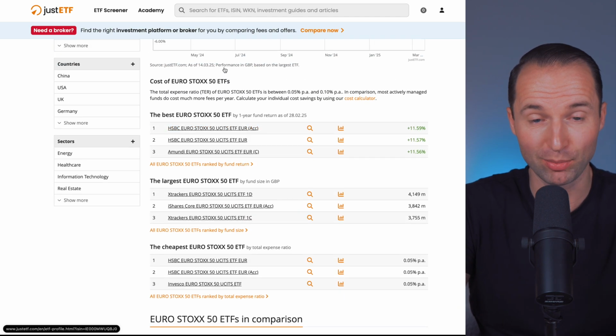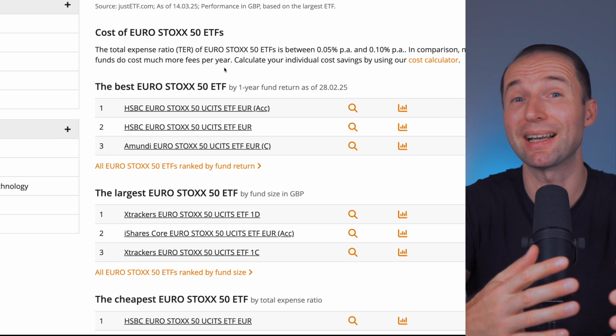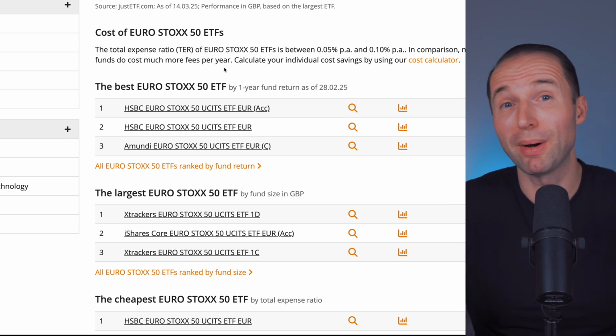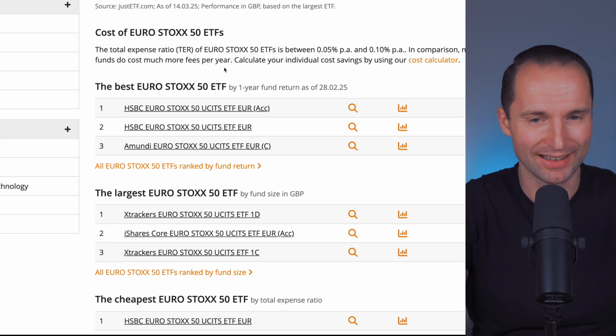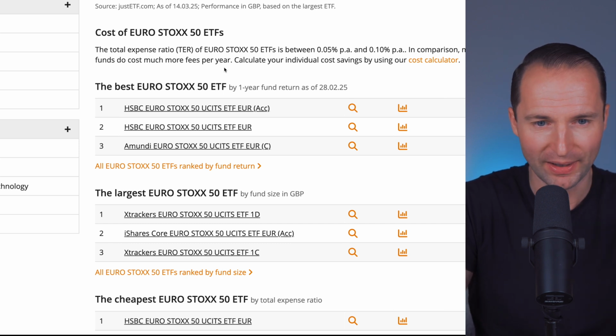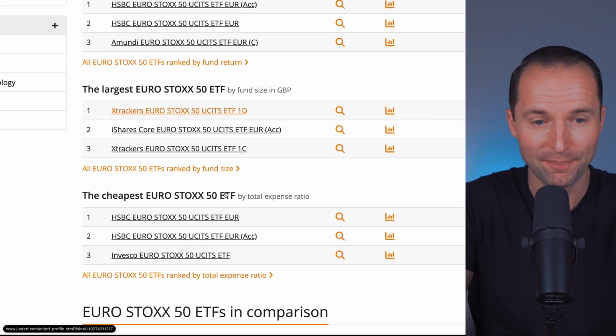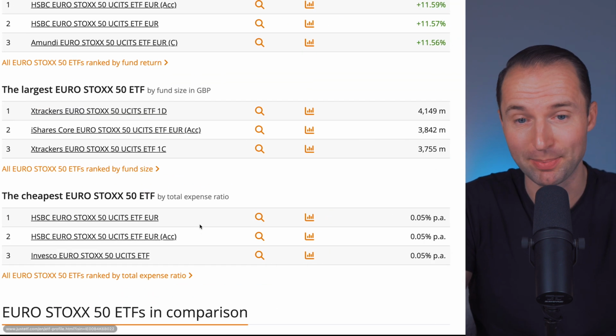So once again, you have a different breakdown here of ETFs available, because again, those are just indices, right? Like the S&P 500 is also an index. You buy an ETF that mimics that index. So we have to find the right ETF to follow that index of Euro Stoxx 50. So you have a couple over here: the best performing one, then the largest by fund size, and the cheapest in terms of expense ratio.